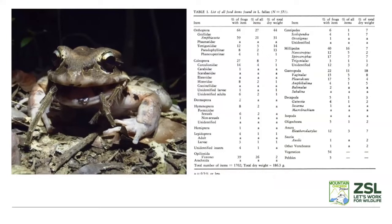So before the mountain chicken was a critically endangered species, I mentioned it was incredibly abundant, and a study by Brooks looked at the stomach contents of nearly 400 individual frogs on the island of Dominica. So these frogs were killed and their stomach contents were analysed, and it shows a huge diversity of different prey items in the diet of the mountain chicken.